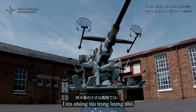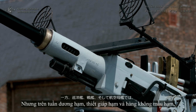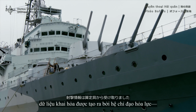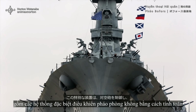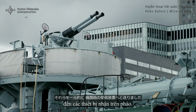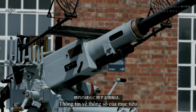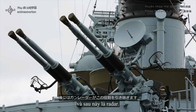On small displacement ships, anti-aircraft guns were aimed manually. But on cruisers, battleships and aircraft carriers, the firing data was produced by directors, special systems that controlled anti-aircraft artillery by calculating targeting parameters and sending them centrally to the receiving devices on guns. The information on target parameters was supplied by anti-aircraft rangefinders and later by gun radars.